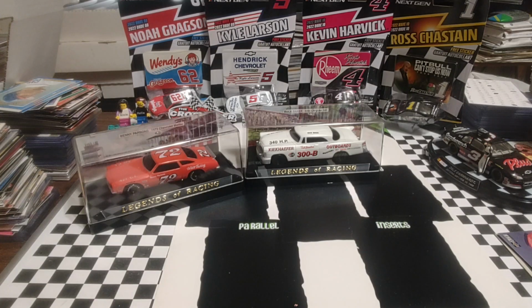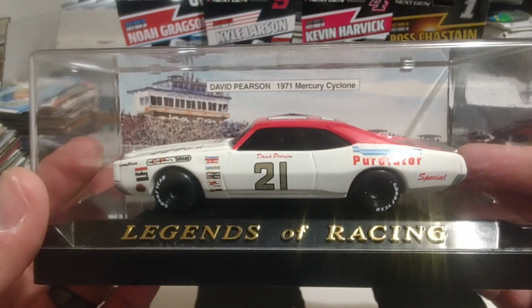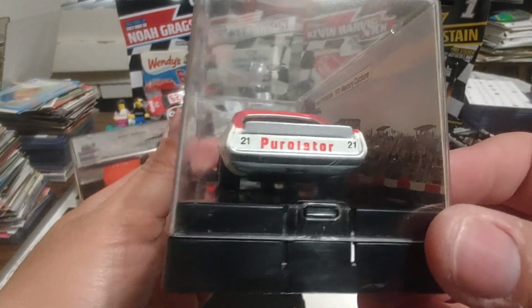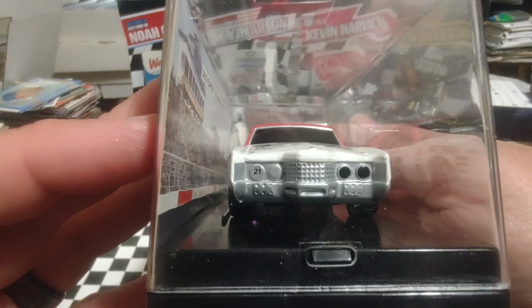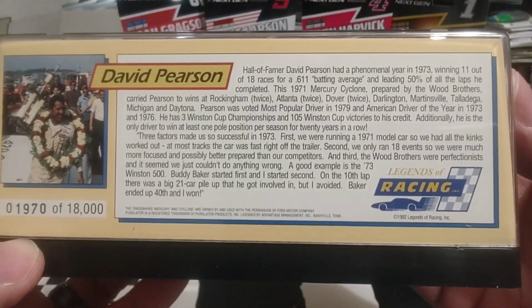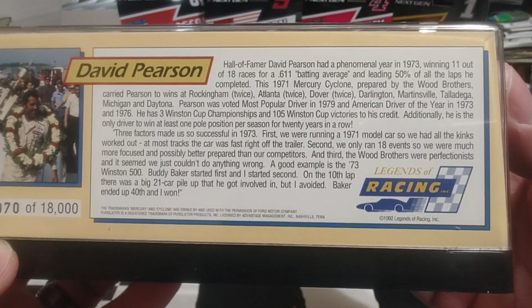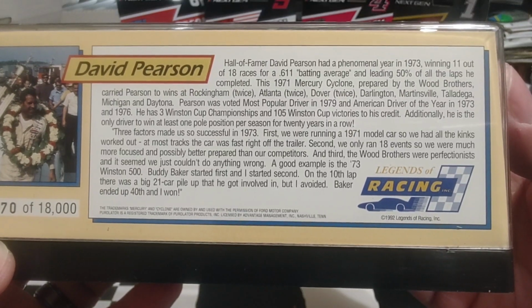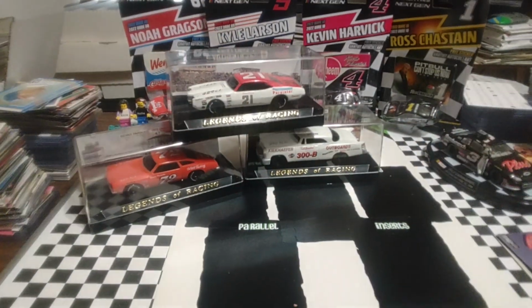Another champion. 1971 Mercury Cyclone of Mr. David Pearson. Look at that. Legends of Racing. You can see the Purolator on the back. It's got that mean looking nose. Flip her around, again numbered to 18,000. Let's see here, what's it say? Does it say his title wins? I want to say he was champion in 1970, which is kind of cool because I got number 1970. It just happened that I picked that one up.